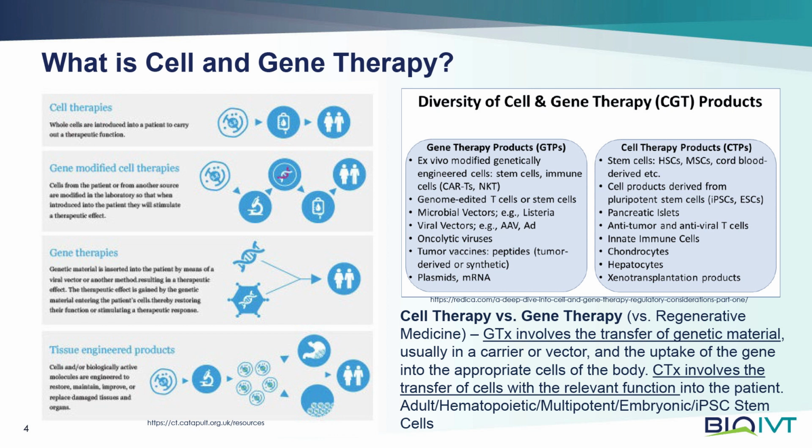Lastly, the tissue engineered products. These are cells or active molecules that are engineered to restore function or replace damaged tissue or organs. Islet cell transplantation is a good example of this type of treatment, as well as stem cell derived therapies.